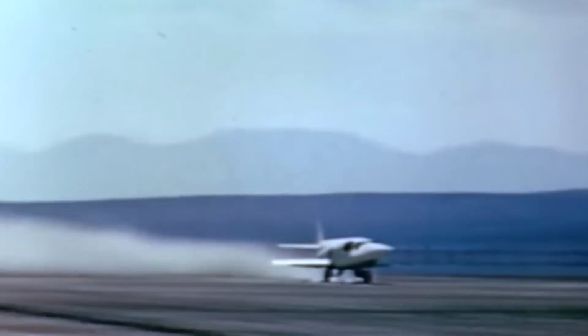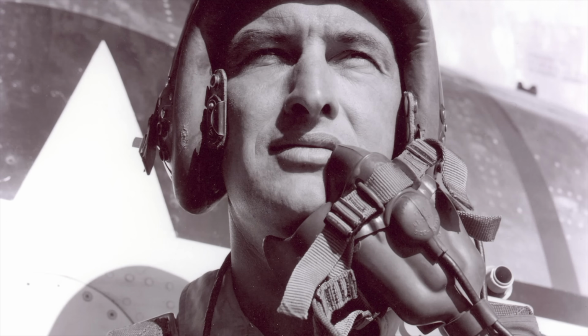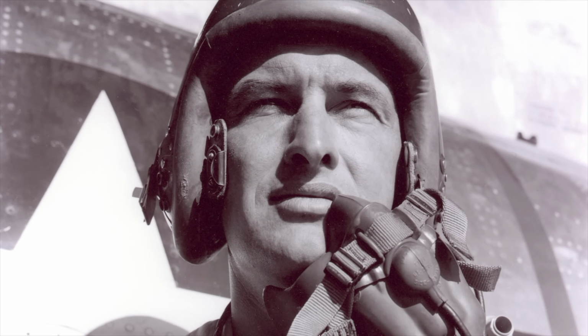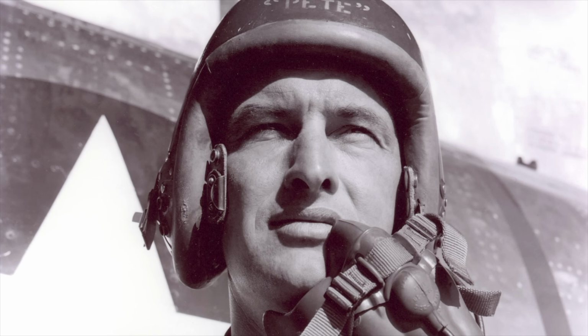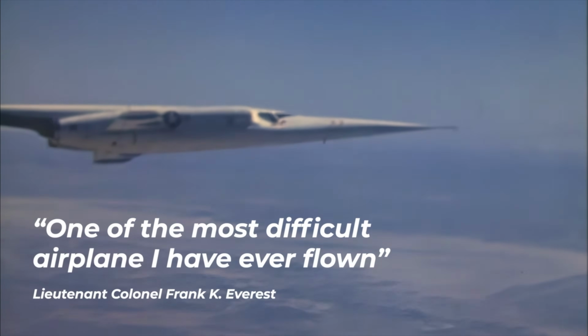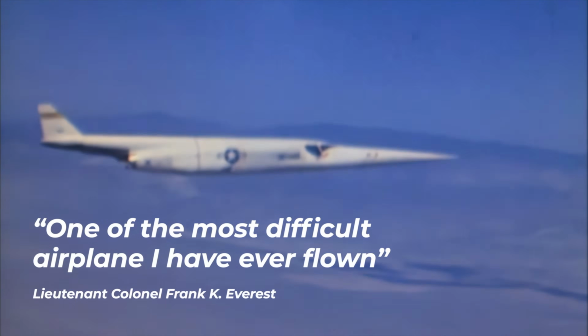The X-3 Stiletto flew 20 times under the National Advisory Committee for Aeronautics and the U.S. Air Force. Lieutenant Colonel Frank K. Everest, a veteran USAF pilot, experienced firsthand the sluggish controls at low speeds of the X-3. He called the aircraft "one of the most difficult airplanes I have ever flown."